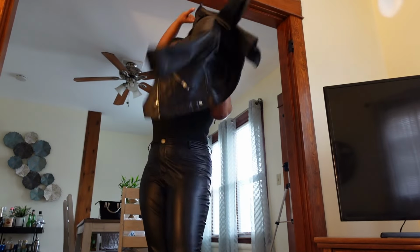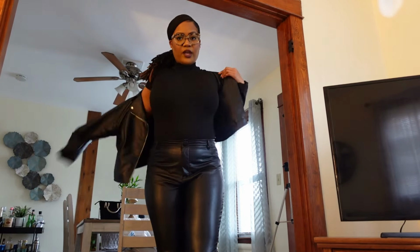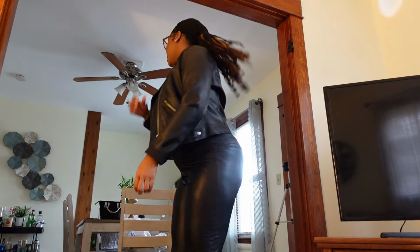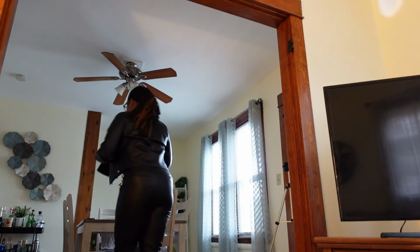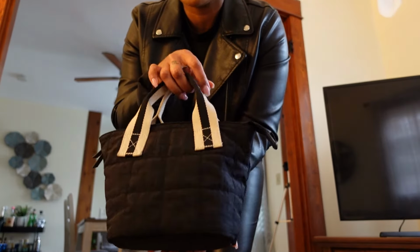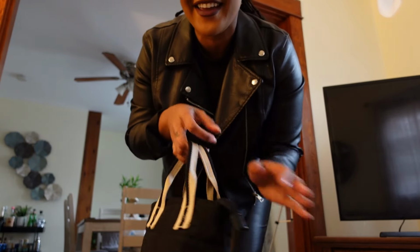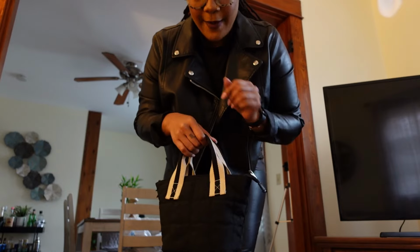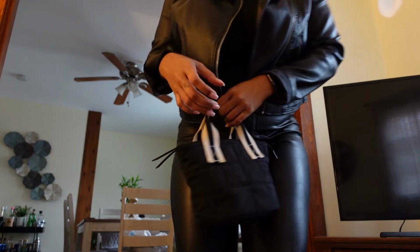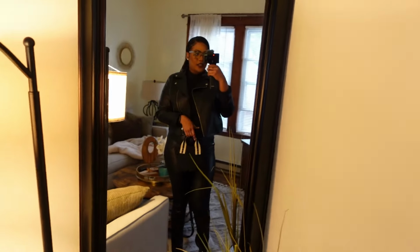Okay, I'm gonna be putting on my leather jacket. And I have this little taupe bag. It's the cutest little thing. I got this from Target. And it's so cute. It has a strap, which is also black and white. But I'm just gonna be super, super simple tonight. Super simple and relaxed.